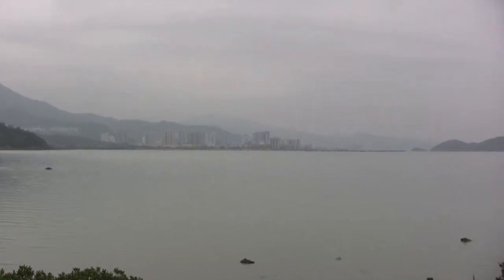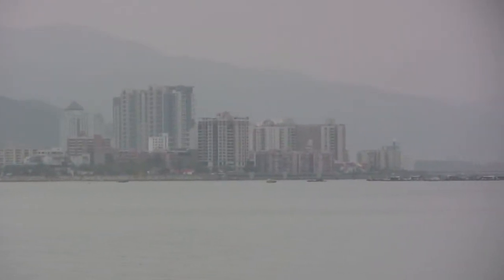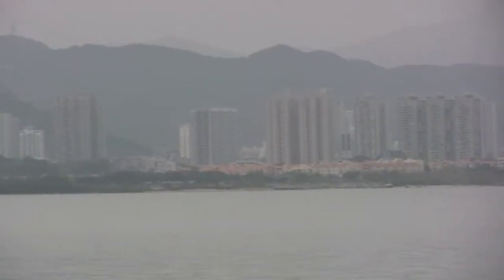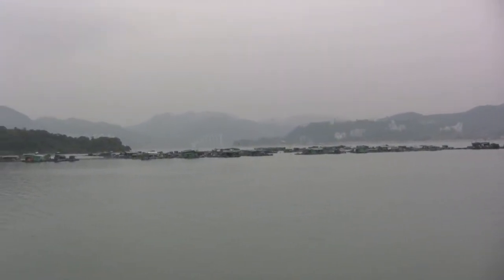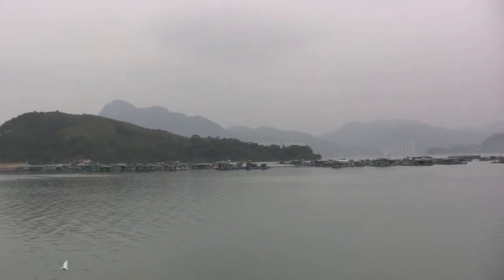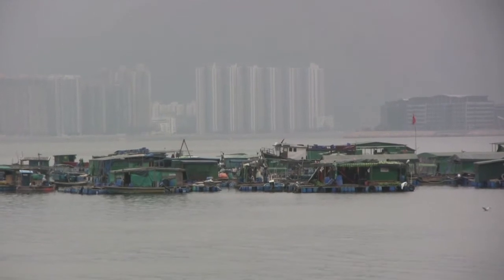Right up on the border now with mainland China. You can see part of Shenzhen across Starling Inlet. On the way back, a stop to see a traditional floating Chinese fish farming village. Under threat now from encroaching property development.